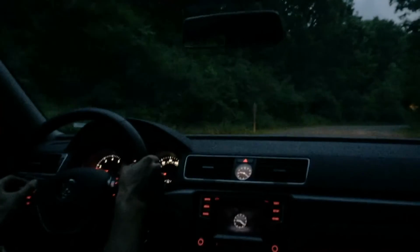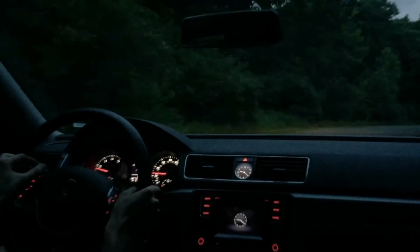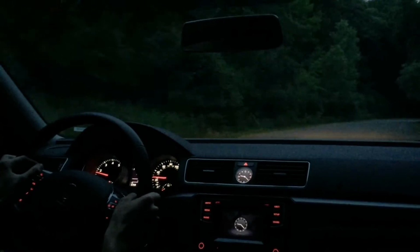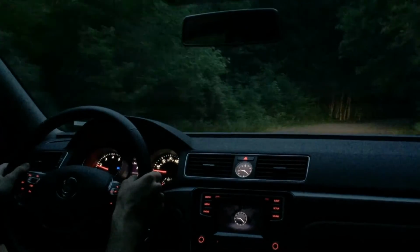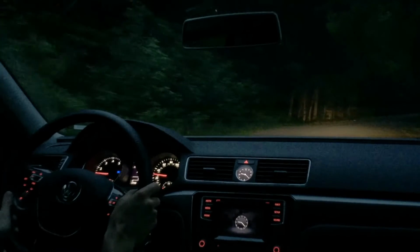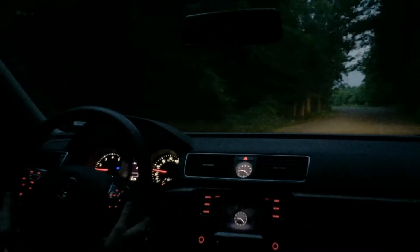So other than that, this car really doesn't have any rattles or squeaks because it's only got 6,769 miles, so it's basically a new car. But when the road is smooth, this car is buttery smooth. You can still hear a little bit of road noise, but there is virtually no wind noise until you get up to about 70 miles per hour. It's a very quiet vehicle.